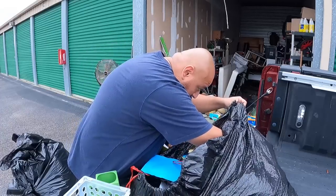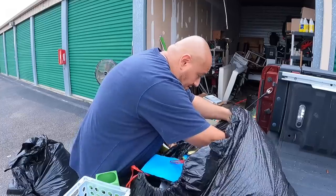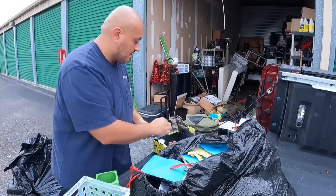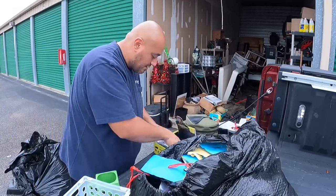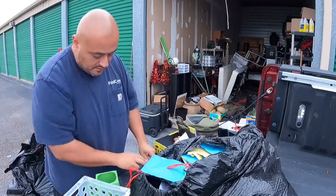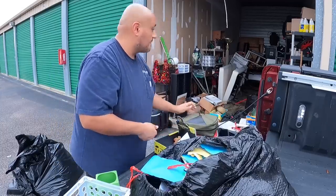Got some more money here. Dang it, boy. Look at that. Some more money to add to the change jar. And another dime in here. Where am I gonna keep the money at? Tell you what.